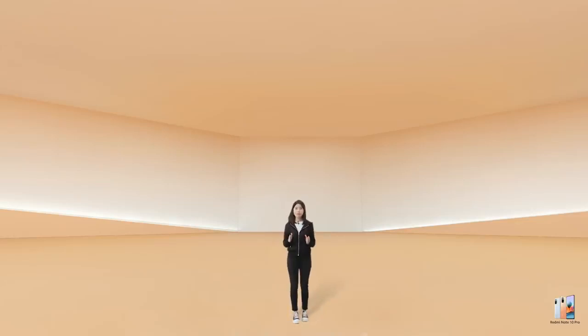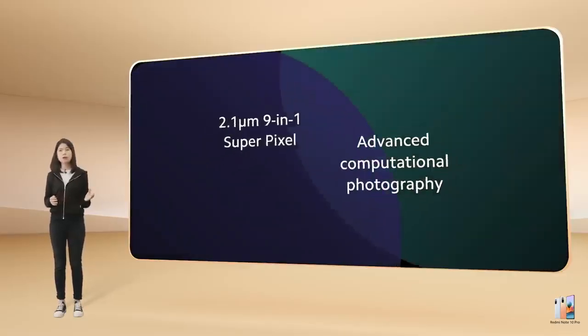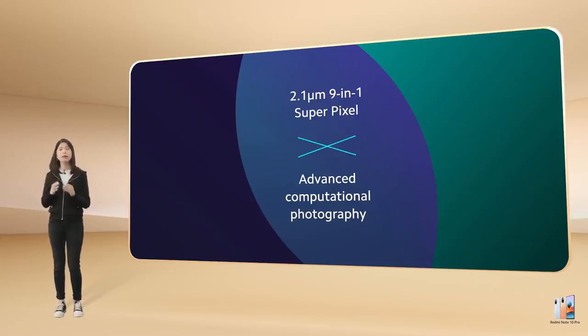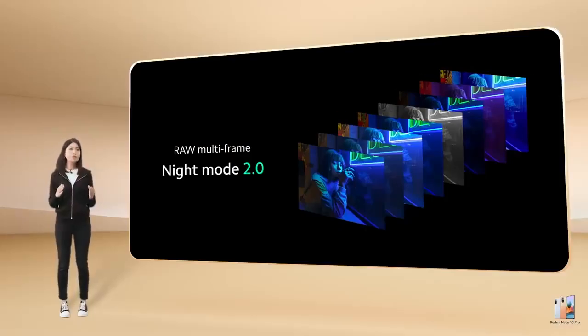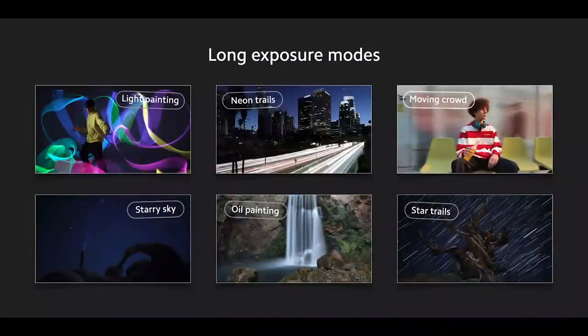With the new reimagined 108 megapixel, Redmi Note 10 Pro is ready to challenge the boundaries of the night. By combining 2.1 micron superpixels and improved capture speed with advanced computational photography techniques, we could truly challenge the boundaries of the night. And in Night Mode 2.0, Redmi Note 10 Pro uses RAW multiframe to capture awesome night shots. It's a process that utilizes multiple exposures of the same shot to ensure as many details are captured as possible and automatically combines them into one single awesome photo. With this, you'll be able to get sharp, non-grainy photos. Challenge the boundaries of your creativity with long exposure modes. Redmi Note 10 Pro features 6 amazing long exposure modes that simulate keeping the shutter open for longer to allow you to create photos like this.